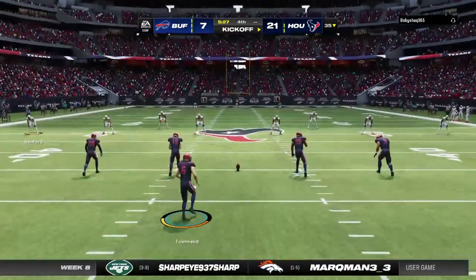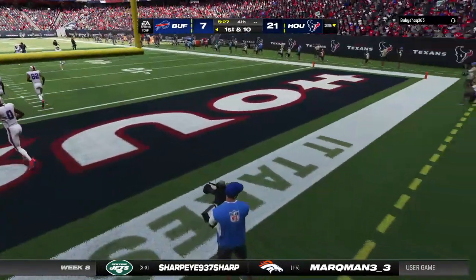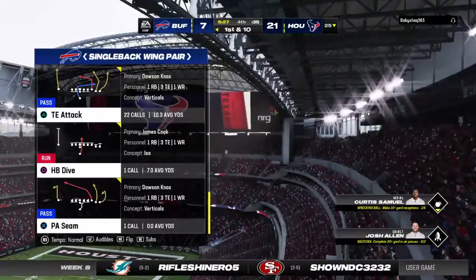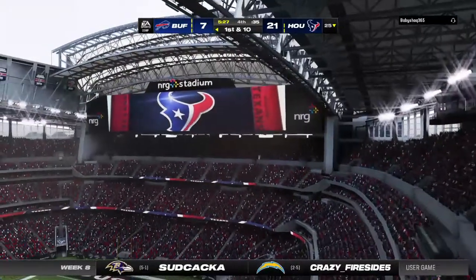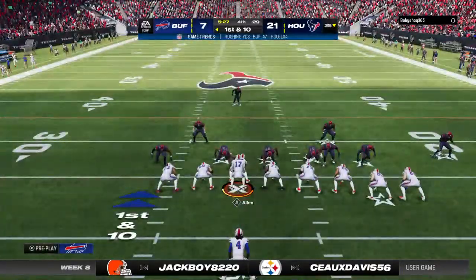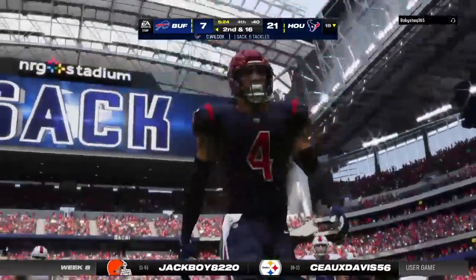Out is the Texans kick team as they'll send this one away. And they will not get a chance to return this one as it's through the end zone for a touchback. The Bills come to the line to start their next drive. Defense got the better of them last series, forcing a punt. See if they make a few changes in the game plan here and try to get points out of this drive.